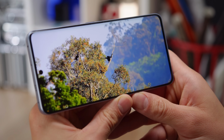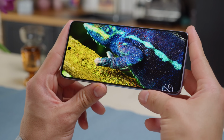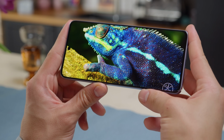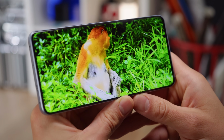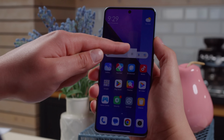The panel's curvature is actually subtle and doesn't get in the way of your interactions, and its bezels are evenly thin, even flagship-like. You get good sharpness here at 446 ppi, as well as goodies like 12-bit color depth, HDR10+ video, and Dolby Vision. The max brightness is quite good here.